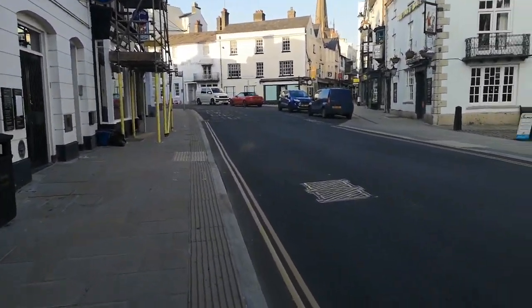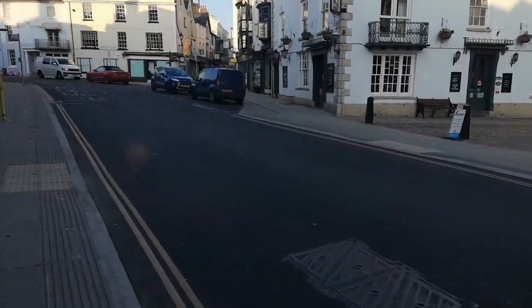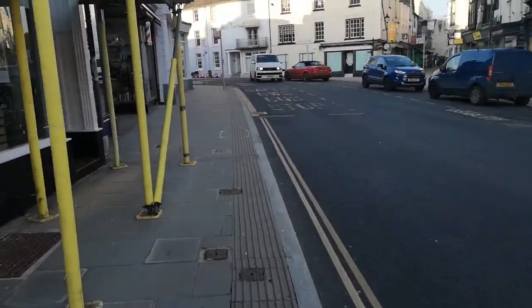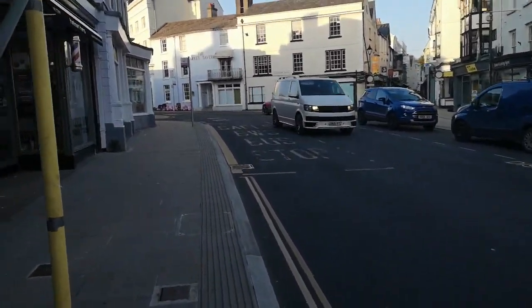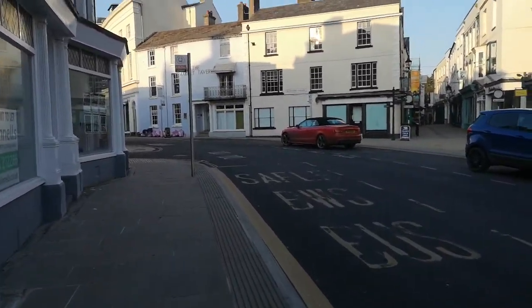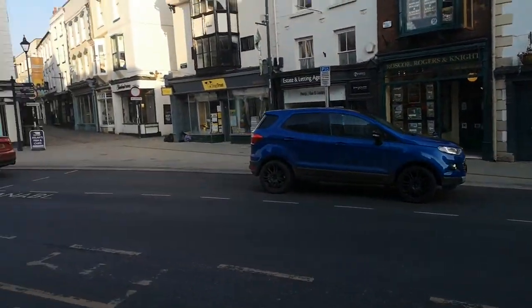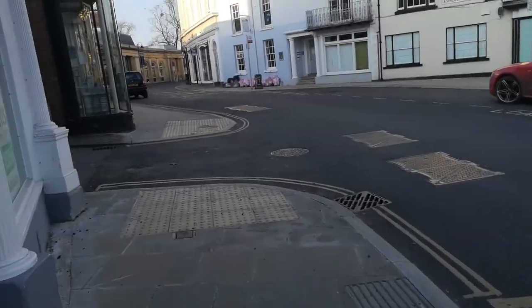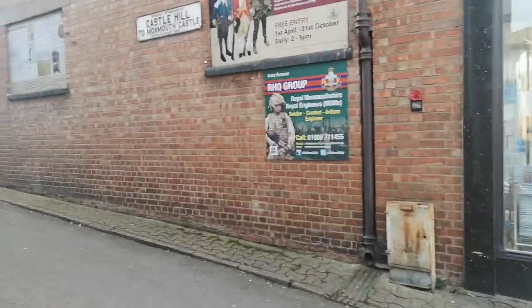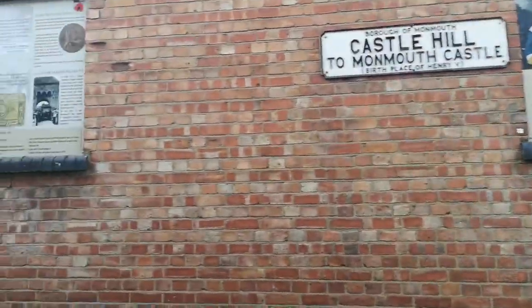So, as you would have noticed when I looked back down that part of the street, this is the highest point in this area. The lower part of Monmouth is very, very prone to flooding. So let's have a look up here, because let's explore military Monmouth. So again, I'm in the centre of a Roman garrison, and we're going to go for a little walk up Castle Hill to Monmouth Castle.